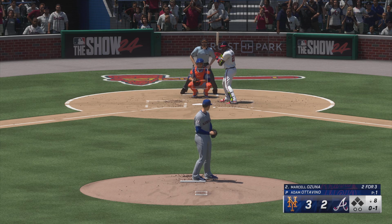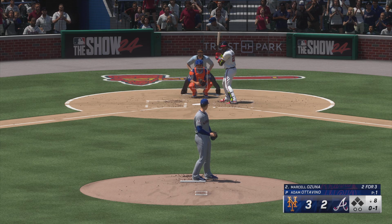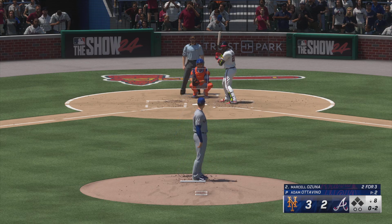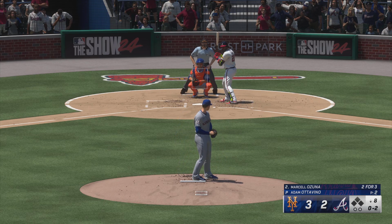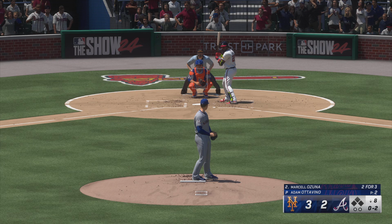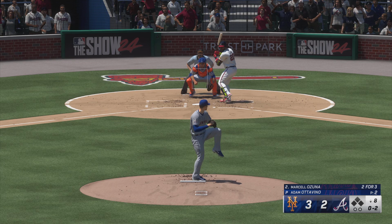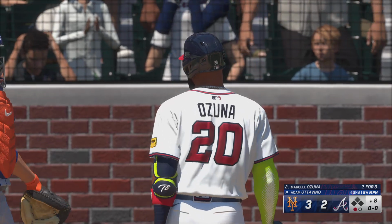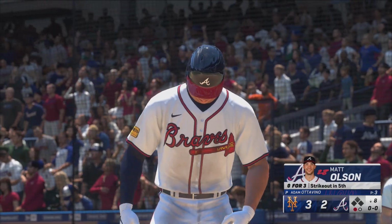It's 0-1. Some hitters are just more confident they can track that first pitch out of the hand of the pitcher. They don't care if they fall behind 0-1. Swing and a miss. 0-2 now. No ball. Two strikes. Got him swinging. It's a strikeout. Couldn't catch up to the heater.